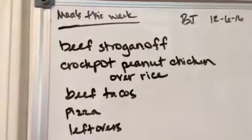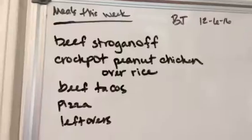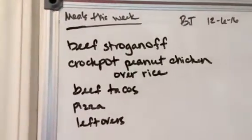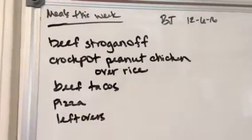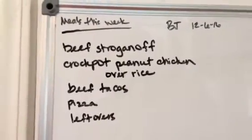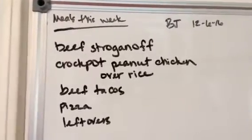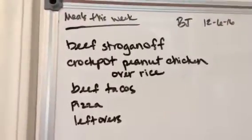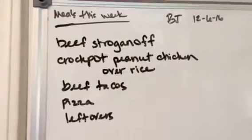I do plan on doing the beef stroganoff tonight. I love that meal because it's a one pot meal. I don't know if I'm saying that right, but you cook everything in the same saute pan, so it's great. So beef stroganoff, and then either the crock pot peanut chicken over rice tomorrow or the beef tacos. Yes, we do Taco Tuesday most weeks. Sometimes I change it up, so haven't decided which one.